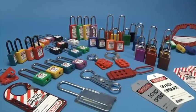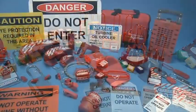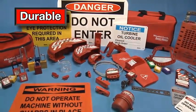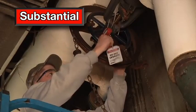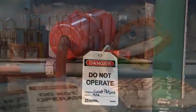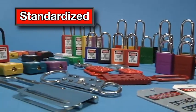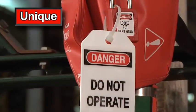OSHA has established the following general guidelines for lockout-tagout devices. Lockout-tagout devices must be manufactured from durable materials to withstand the industrial environment of their use. They must be substantial enough to prevent removal without the use of excessive force. They must clearly identify the employee who installed the device. They must be standardized within the facility by color, shape, and/or size. They must be singularly identified.